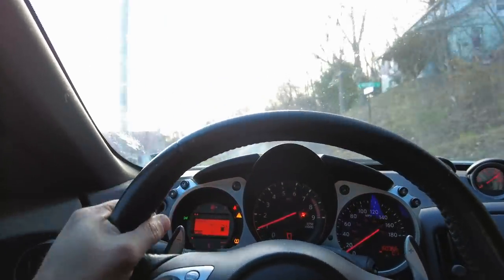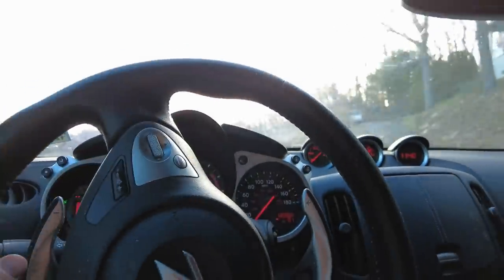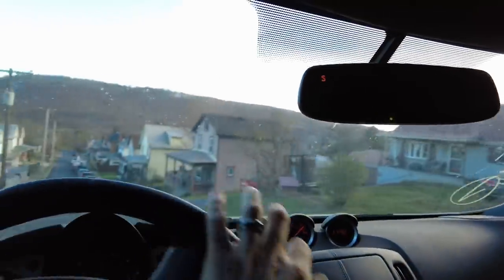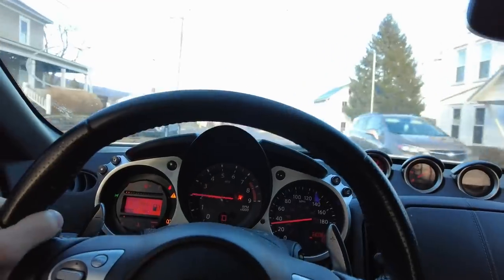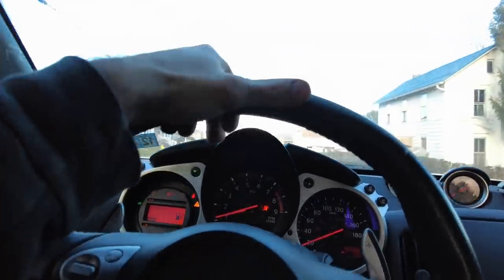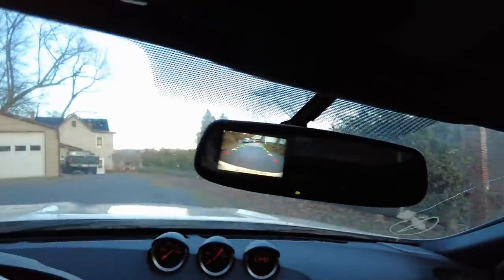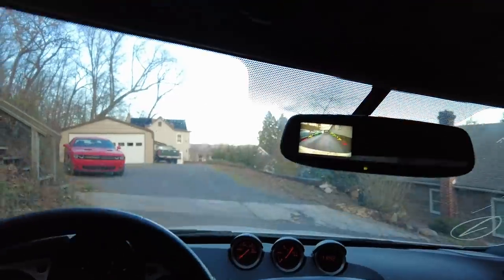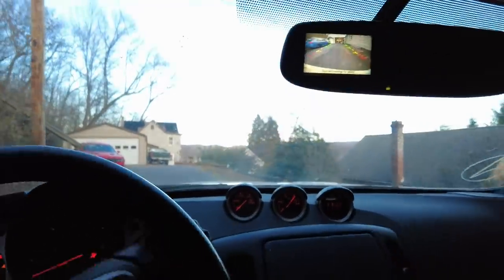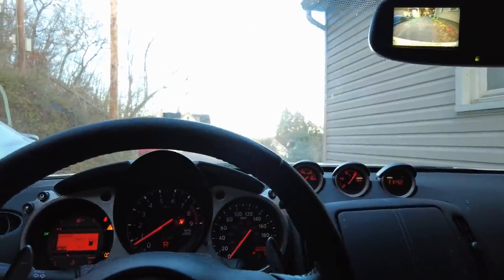It drives straight. How is this possible? How is this freaking possible? Runs good too. Boy, that's quick. All right, so it runs and drives really good. Backup camera works. Yeah, got some stairs, but all in all, pretty happy with it. Now I'm going to get the Malibu moved over.